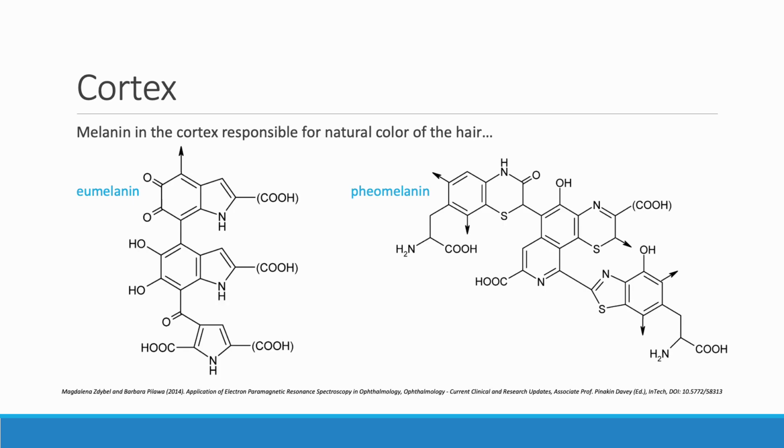If keratin, hair's protein, is the most important molecule for hair structure, melanin is the most important molecule for natural hair color of the fiber. Melanin is found within the cortex of the hair, which is the center of the hair. It can be found in the cuticle, but it's extremely rare. In fact, the cuticle is primarily colorless, so you have to go into the cortex to see any color for the hair.